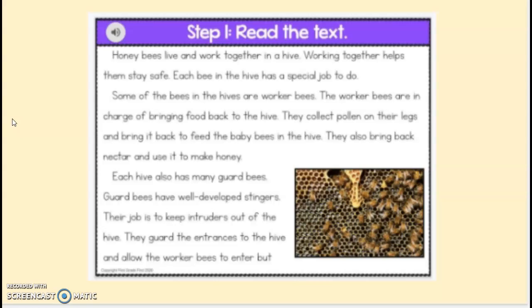The passage is also going to be filled with details, which are all of those little pieces of information that support the main idea. Let's do this example that I have on the screen. I'll read the text to you.